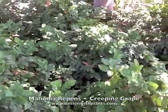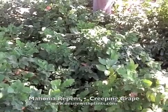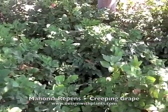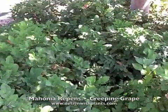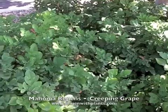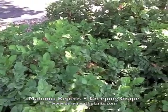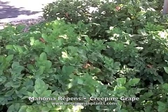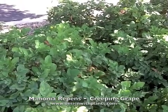So if you're using kind of a riparian effect or need a nice evergreen cover in a shaded area that is drought resistant, that's a pretty specific need, and I think this is a good candidate for that type of solution. So creeping Oregon grape, deer resistant.